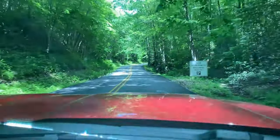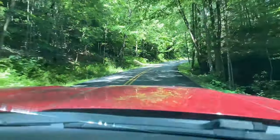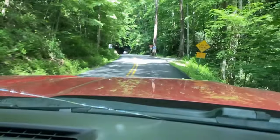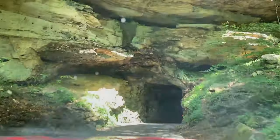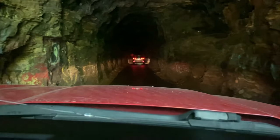And we're driving up the Red River Gorge. Look at how beautiful this canopy of trees is around the road. Awesome. Oh, we're going through a tunnel or something. Oh, cool tunnel. Here we come. Woohoo! This is super cool. Oh, it's really dark. Wow. All right, this is a super cool tunnel.